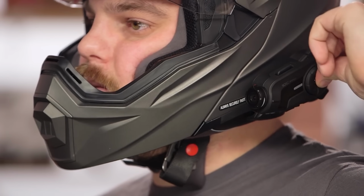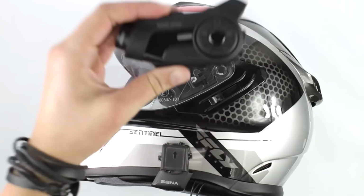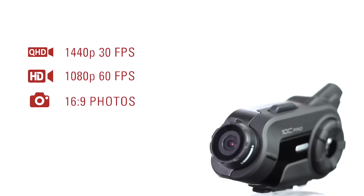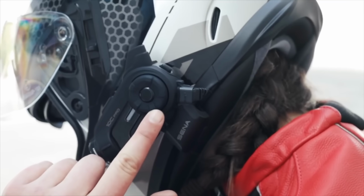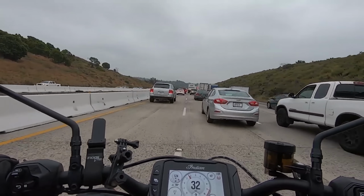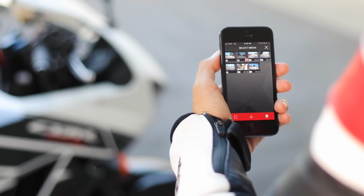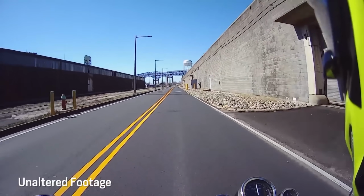Recording function is powered by a 3.7 megapixel lens that saves your footage in 2K resolution at 30 frames per second. Field of view is quite good as well, covering 135-degree angle. In case you need to ride in a group, Sena 10C Pro allows for 4 people to stay in touch within a mile radius. When connected to a smartphone, it can play music and spoken navigation.